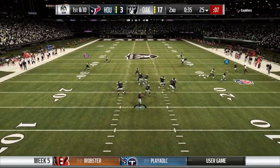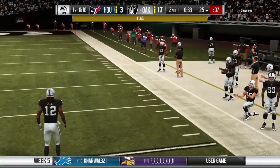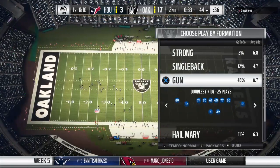I got him! Chip! On 1st and 10, here's Carr. And that'll be incomplete. We do have a penalty flag down, however. Let's see what that's about. Trying to defend the out route there, got the PI call.